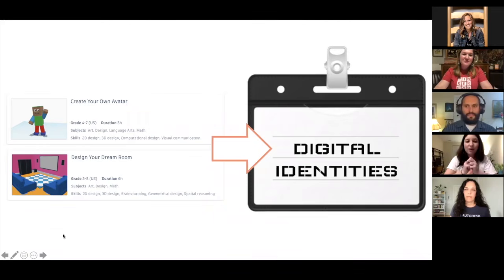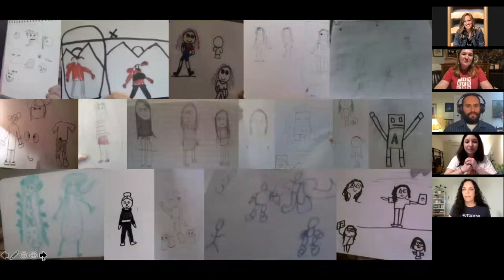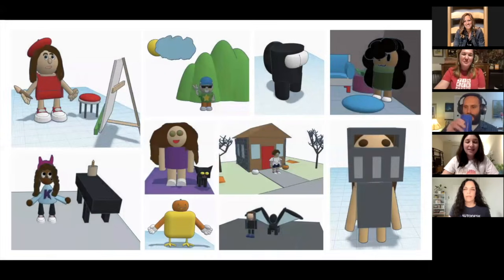So for that first project of personal avatar, like you saw with the chair challenge, we get going with sketches and then hopefully think of multiple ideas that we can possibly run with once we get into our 3D design. And then once the kids are there, it's just such an awesome expression of who they are and how they decide to represent themselves.